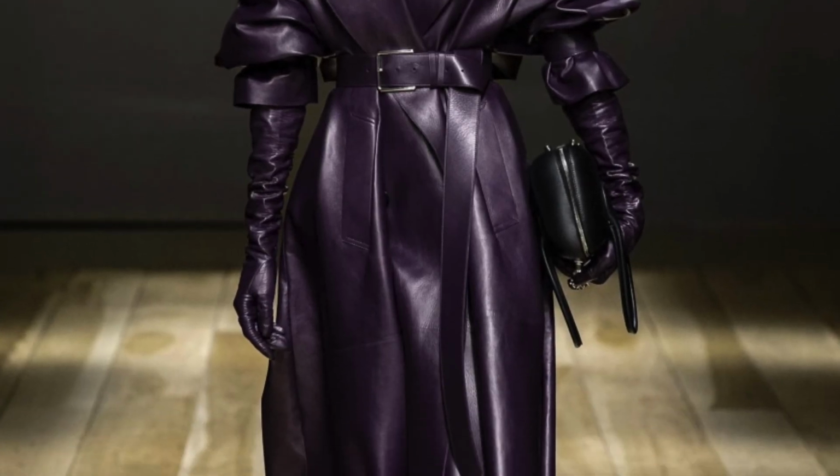Starting off with look number 14. I don't like purple, but she did it with this one. This coat right here. This leather trench. Phenomenal. Like, put me in it and call me Joker. Don't play with it. I am in awe of this one.